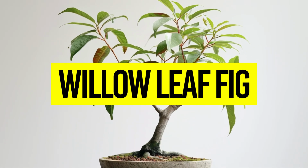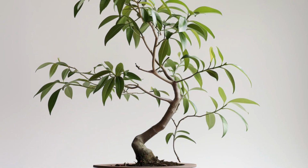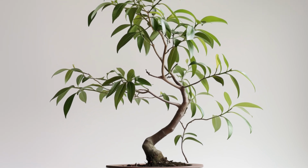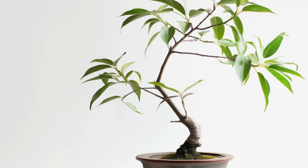Tree number 5. Willow Leaf Fig, unique and vigorous. The willow leaf fig has slender leaves that give it a tropical vibe and grows fast with regular pruning and fertilizing. Feed it every 2 weeks during the growing season, with a balanced fertilizer to keep it thriving.